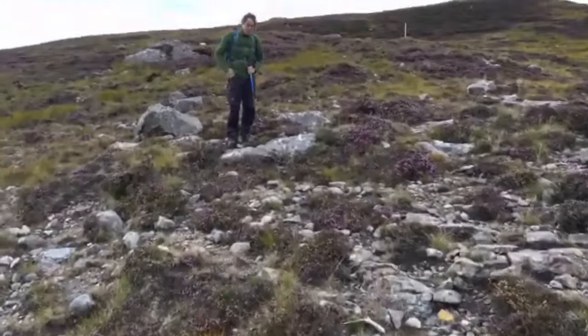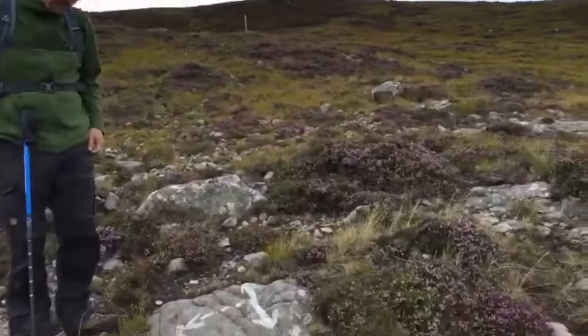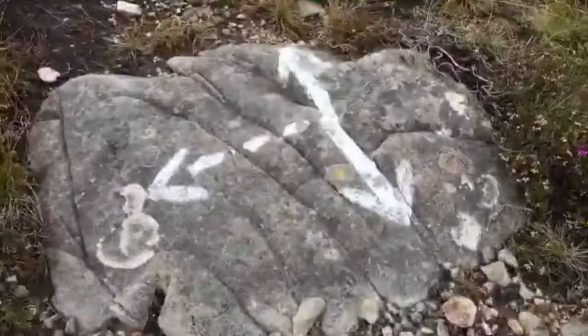I'm again on a big walk in the middle of nowhere. Well, at least I know that I'm in Scotland. But in this case, the middle of nowhere means there is no real track. There are only a few small signs here.